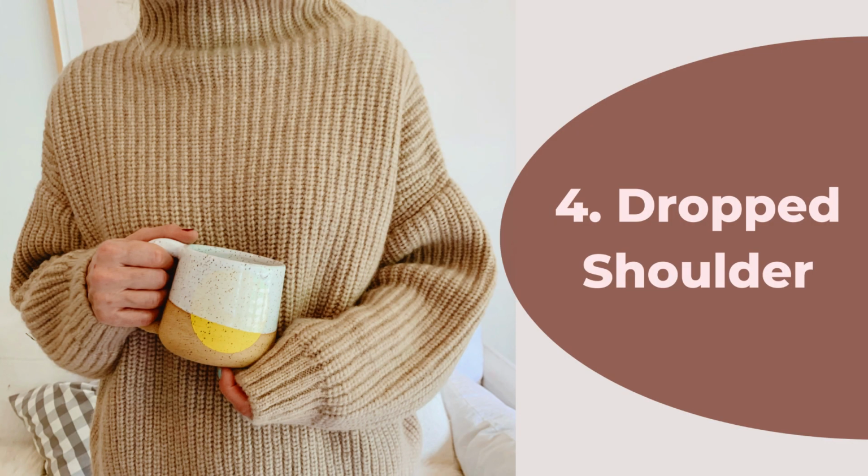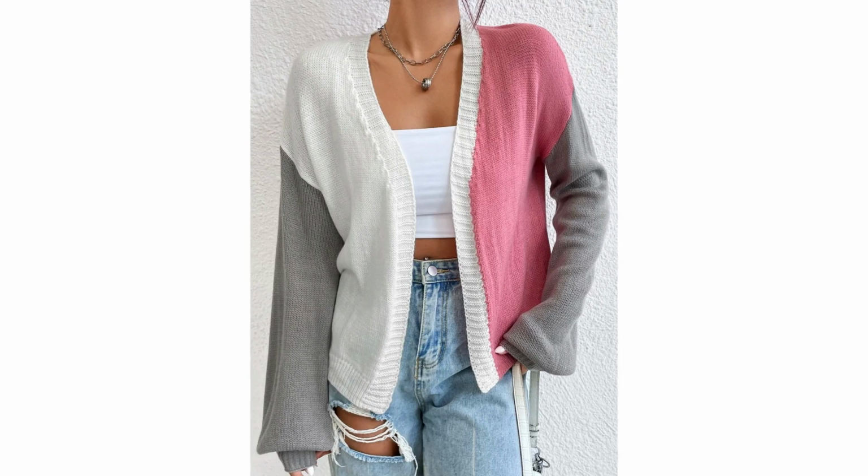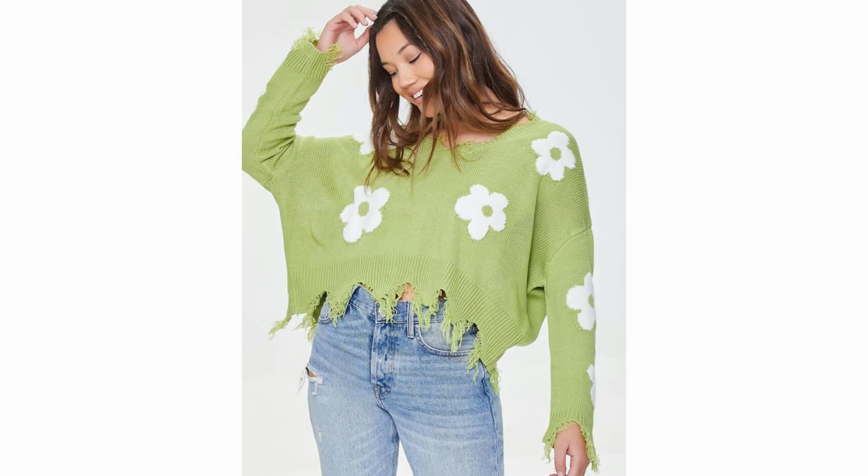The fourth trend is a dropped shoulder. I've seen a lot of drop shoulder sweaters in the past few years, and the trend continues this year. It's a very casual look. It's slightly oversized and maybe with a bulkier yarn, so it looks very cozy and warm in the winter. And this is also easier to knit for home knitters because you don't have to worry too much about the shaping of the shoulder or sleeves to make it fit perfectly.